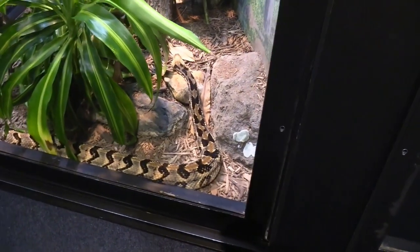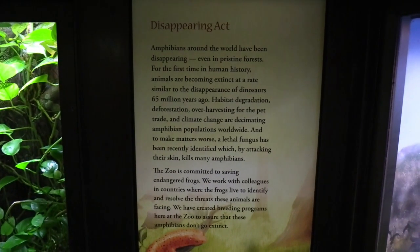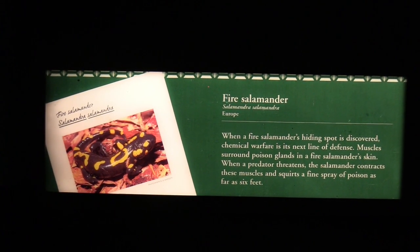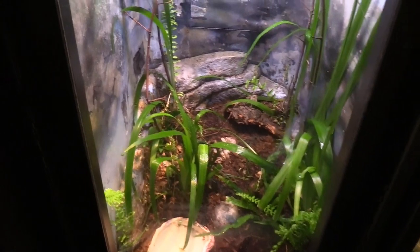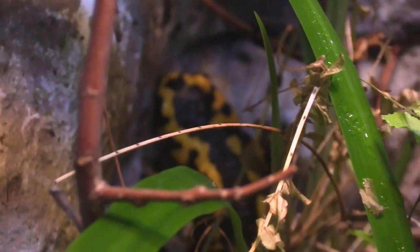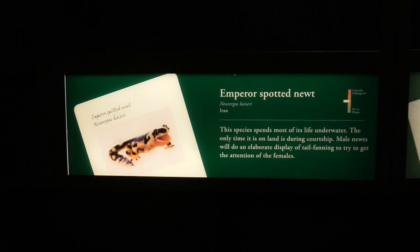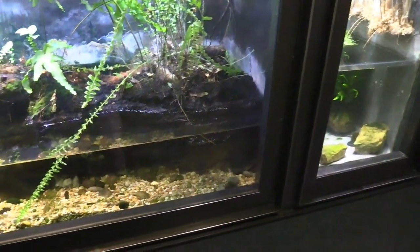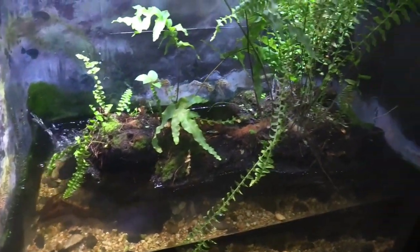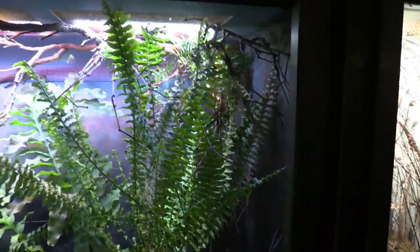Timber rattlesnake was just moving around. Our disappearing act. Got a fire salamander. So I was looking all over for it. I see him in the back. There we go. There's a fire salamander. Got an emperor spotted newt. All right, some of these habitats make it extremely difficult to find the animal. This one is blended in really, really well.